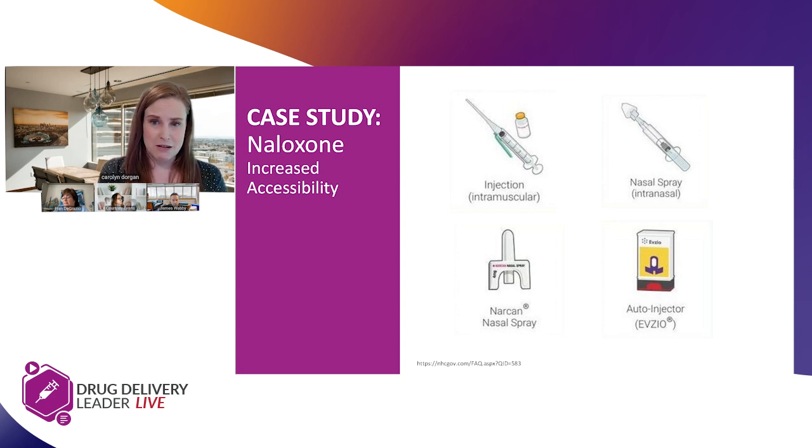So when we're looking at drugs that are driving into the space of where we want to have increased accessibility, we have drugs that are treating chronic conditions, but we also are seeing more drugs that are helping with emergency use, or where we want to increase market access to improve public health more generally. So it might not require a chronic diagnosis, but it's more of a public health need.